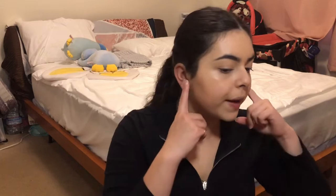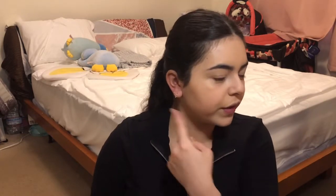So as you can see, I like my cheeks to not be super defined. I just feel like it doesn't really work on me because I have big cheeks, so if I really tried to make my contour very noticeable, it would just look weird on me. In this case, I'm not gonna bake my face because this is an everyday type makeup look, so I feel like that's too much work.